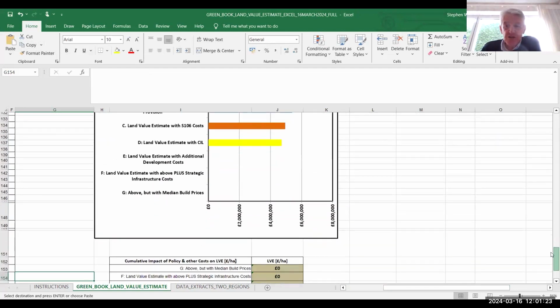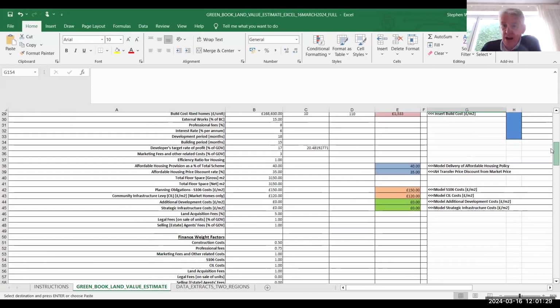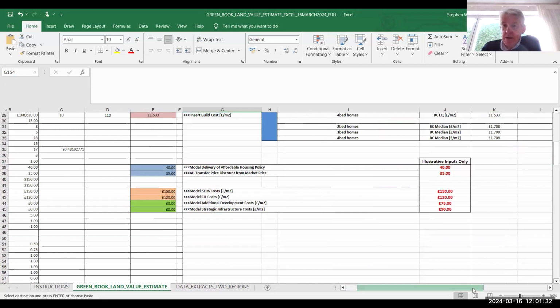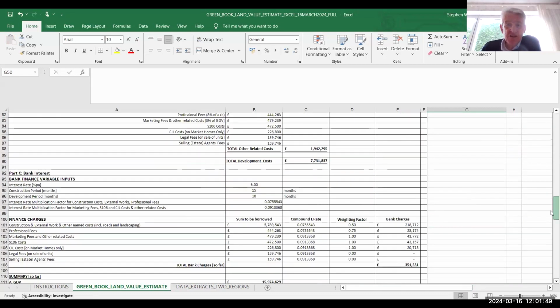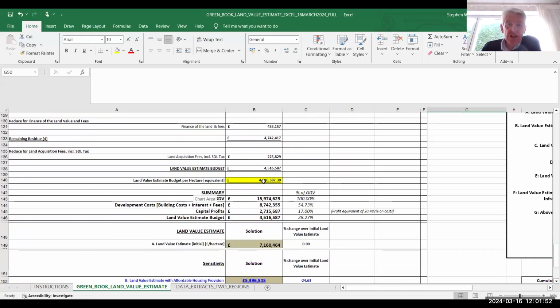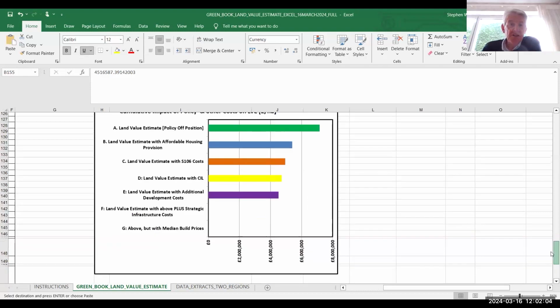So every time we introduce policy, every time we carry the cost of that policy, it's driving the land value down. We find that there's some additional costs we've got to carry because of the site circumstances. And we need to deal with that because we might be reclaiming the land and say it's £75 per square metre. We know it's an extra cost. Nothing else has changed. Therefore, the budget to buy the land now is that figure. And again, if we copy and paste it, we've now got another calculation and another chart.